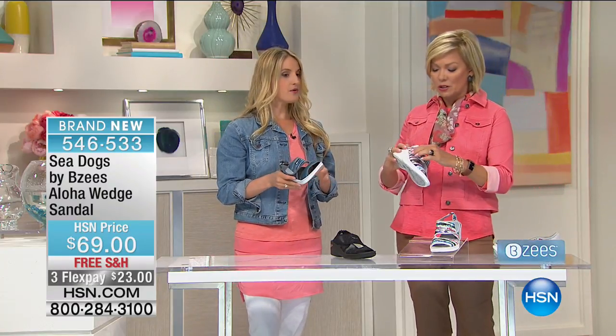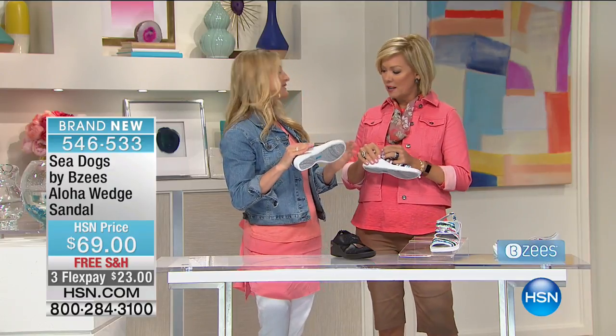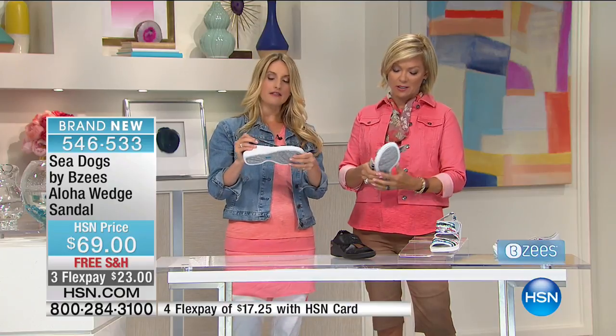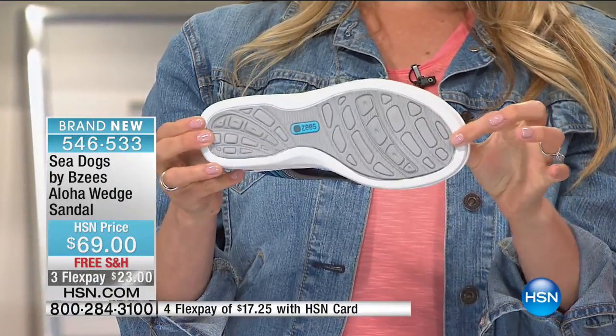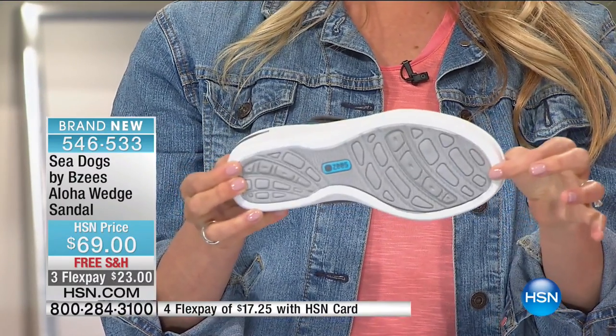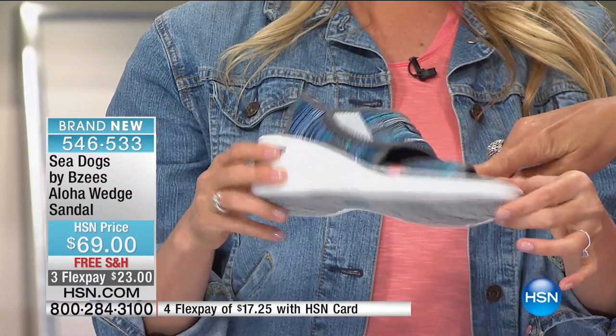It is our Aloha, which is the Sea Dogs, but it doesn't have our drainage system. So this is what we call a poolside sandal. What's so great about this is that we've got the non-slip on the bottom of the shoe. That's where we're pulling in the Sea Dogs brand of wearing it around the water, enjoying it, being able to go in and out with that.